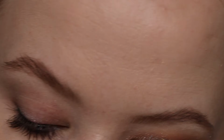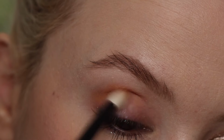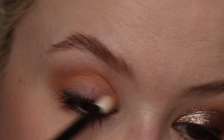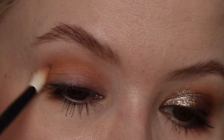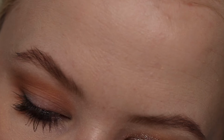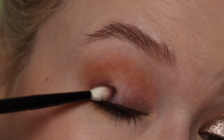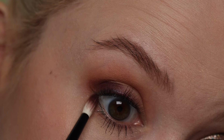And a final look. This time I primed with the Pat McGrath eyeshadow primer. I'm going to be dipping into the brown shades in the top row. First taking Wonder, and I'm just going to be blowing it out essentially from about my outer corner to almost into my inner crease, but not quite, just really focusing it out here and kind of elongating this section. Taking Mahogany, I'm going to put that on the outer corner, bring it down first, and then a little bit underneath my lower lash line.